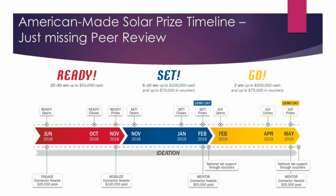The next slide, the timeline. So the timeline is a really quick turnaround. There are three parts of the competition if you are a competitor. So there's the ready, set, go. We're in the ready phase right now, and I don't know if you can see my cursor right here, but we are right here, right before the deadline for the ready part of the competition closes. So in the ready phase, there are 20 to 40 prizes, and you can win from $25,000 to $50,000 if you are a competitor and you apply for the program.